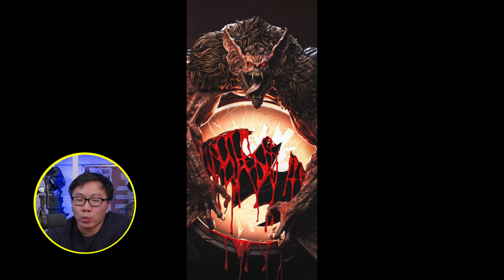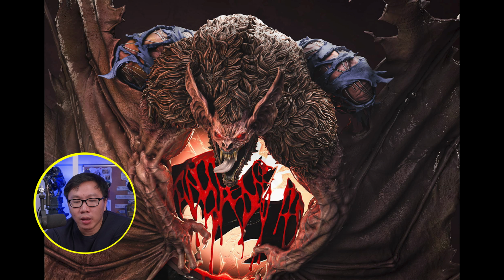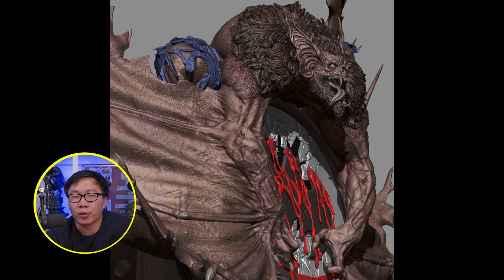And last on the list is we have Man-Bat. I don't think there's any other Man-Bat statue in the market. And if there was, it'll be pretty hard to compete with this one. Technically not an Arkham Batman, but it's from the same studio as the others I mentioned above.